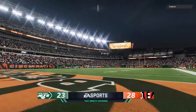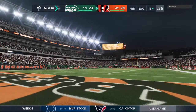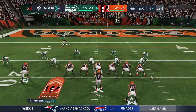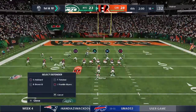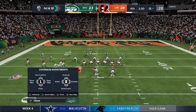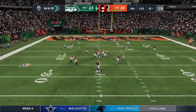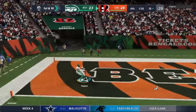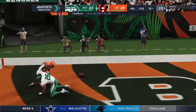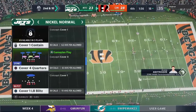4th quarter, down to the final 2 minutes, and we've got a 1-score game. So the Bengals are in possession of the football here as we get you reset. They've got a 1st and 10 as they look to try and finish this one off. Now Burrow on 1st down. Looking end zone, but it's incomplete. T. Higgins was the intended target, but it'll be 2nd down.